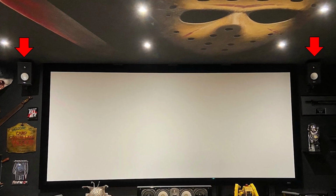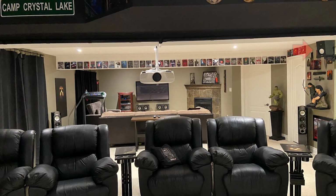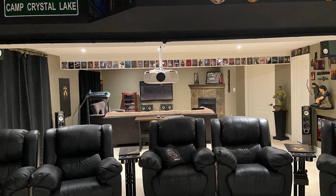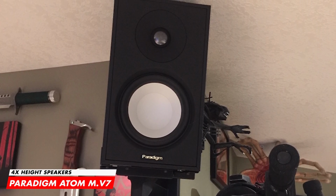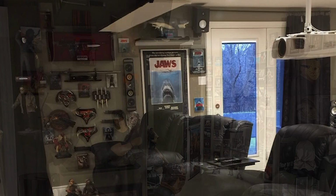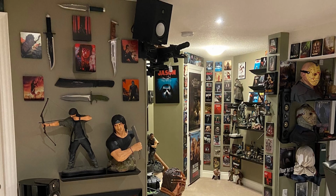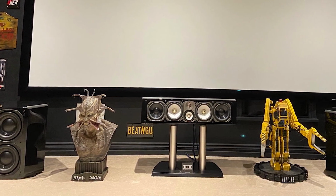Finishing his speaker setup, up above we have four height speakers, two either side of his screen and another two above his seating, and they are the Paradigm Atom Monitor V7 speakers sitting on wall brackets. In John's opinion, these are Paradigm's best bang for the buck speakers that produce incredible sound for their price and size. Alright, now is something we really gotta talk about.